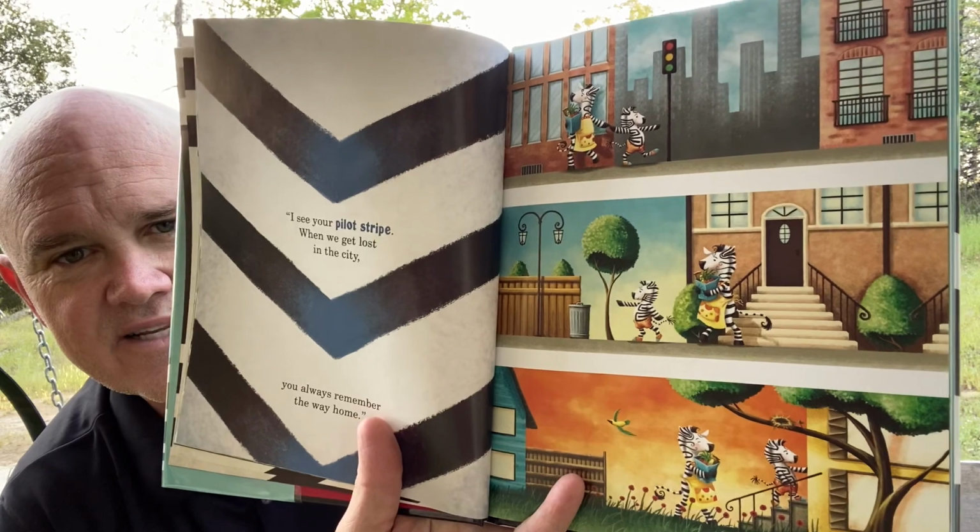Look at Zane. He's leading his mama home. Zane has a very, very defined sense of direction.